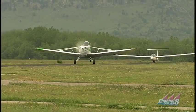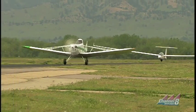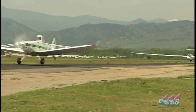Great. How many takeoffs and landings do you have here annually? About 50,000 a year, takeoffs and landings, and that includes the gliders and the tow planes. And that averages to about 136 a day.